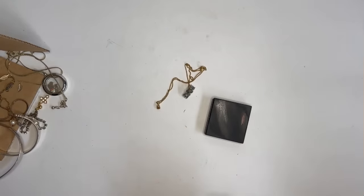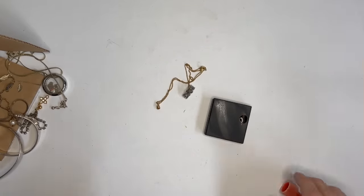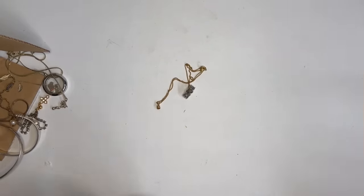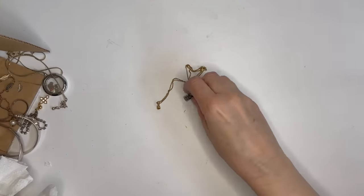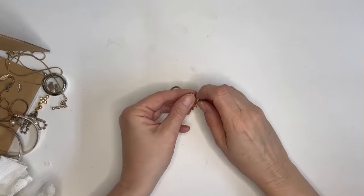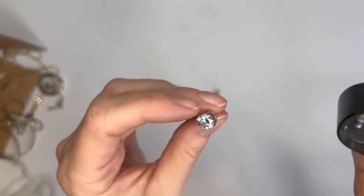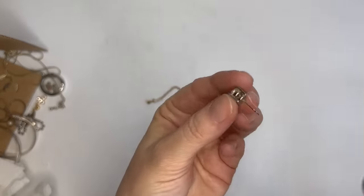I don't think so. It looks like it's rubbing in a browner color. Yeah, I don't think that's sterling. Okay, we're going to put that in the single earring pile. But we have a pair right here. Let's investigate this pair. I'm just surprised that they threw all of this stuff together.